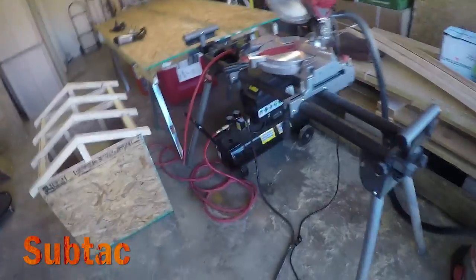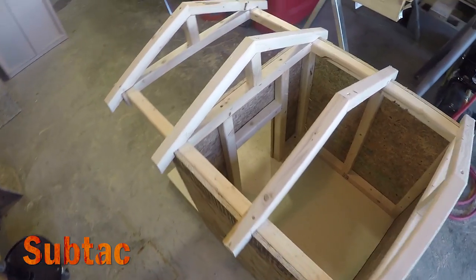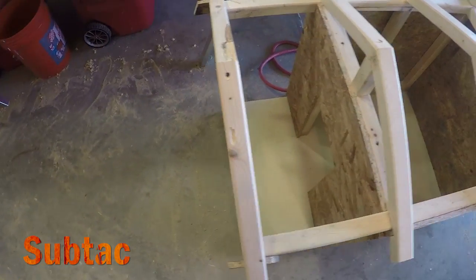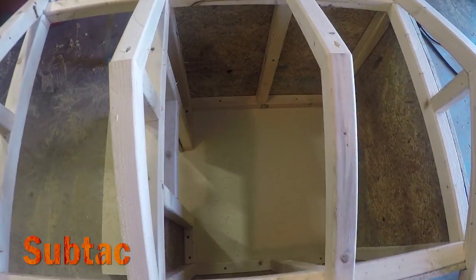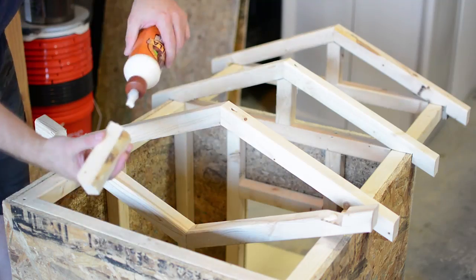Alright, so now we've got all the rafters and everything cut for the kitty house, and I've just kind of laid them in place to see how it looks. I need to fasten those down, and then I'm going to put insulation inside the walls, roll that in there, so that Gracie can be nice and warm in the wintertime.